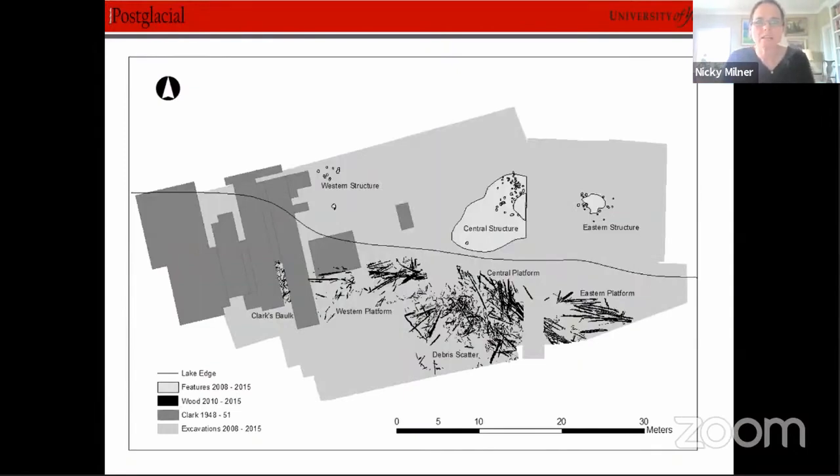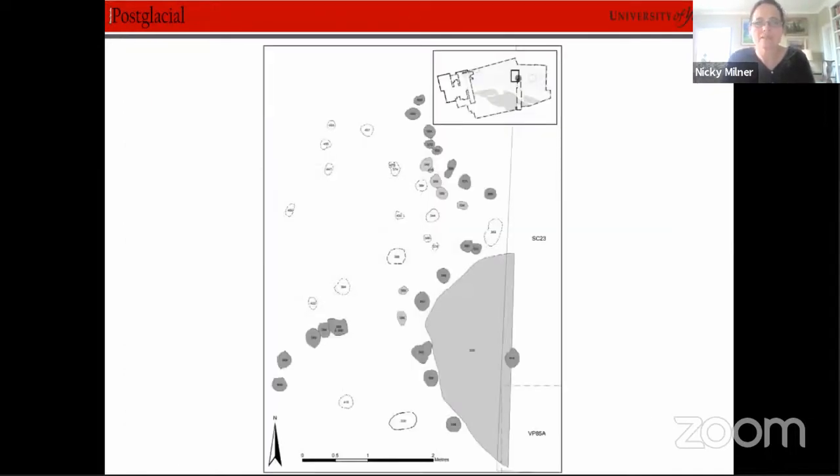So what did we find? Well, on the dry land, we found evidence of at least three structures, if not four. This is a plan of the central structure. It's fairly ephemeral, and it had been truncated by earlier excavations. It would have been a complete circle, not a half circle there, but that's the sunken middle part of it, which had been dug out. And it's surrounded by post holes. And you can also see that there are these other semicircles of post holes around as well, which may be other features, other structures as well.